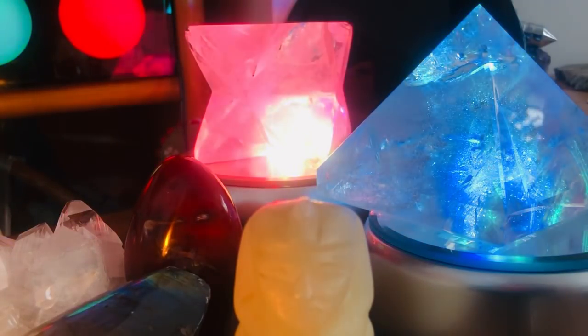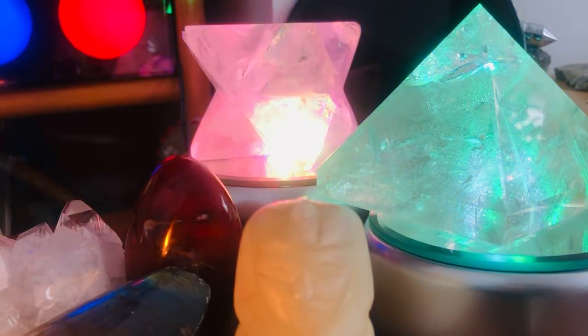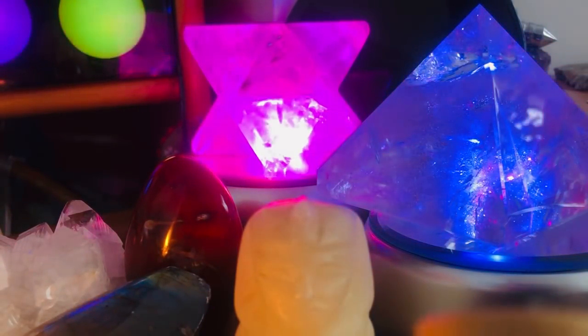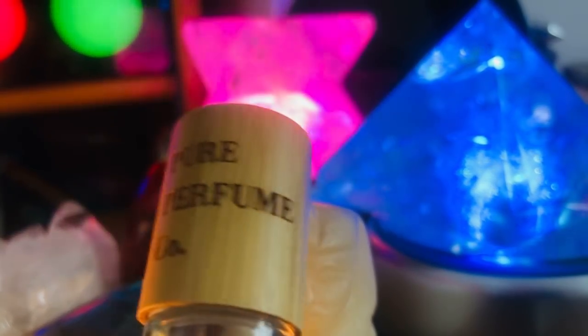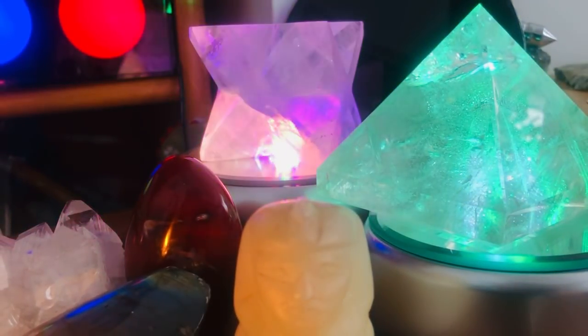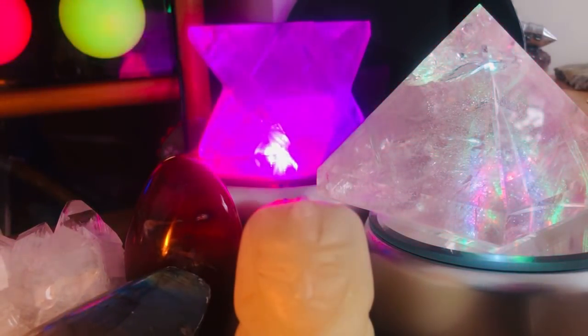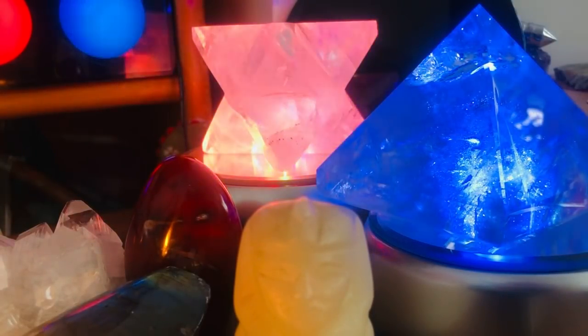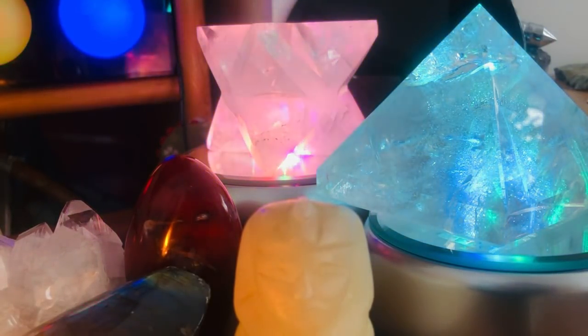So just settle yourself down comfortably, and we're going to use a couple of oils today from the Pure Perfume Co. And these have crystals in. This is the crown chakra one, and this one is the third eye one. So I'm just going to take the crown chakra oil. The information is in the show notes if you would like them. They're very amazing oils from a lady in Australia.